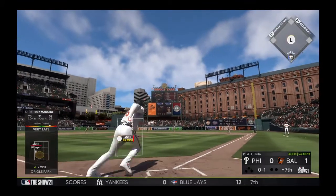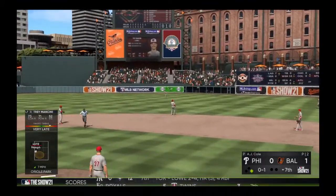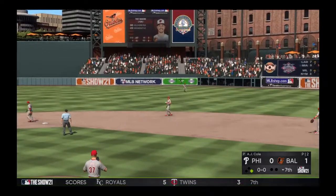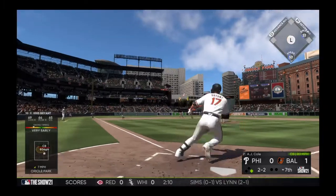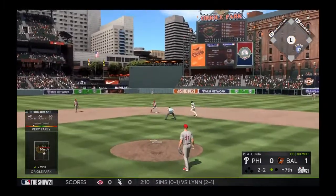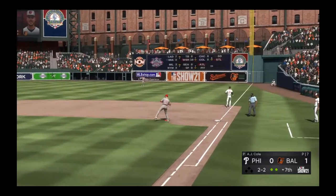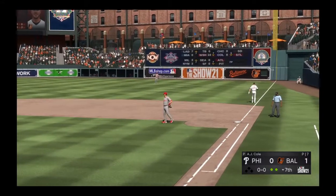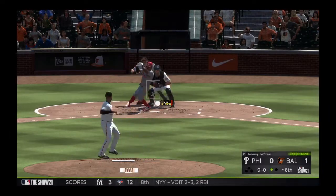Still 1-0. Trey Mancini into right field. Kind of jammed on this one, but it's going to get down for a leadoff single off of A.J. Cole. Now into the ball game pitching for the Phillies. Kris Bryant, 2-2 pitch. Ground ball to third. They go 5-4-3 for another double play. And that one hurts as the Orioles had a chance there to maybe add some insurance. Instead, we go to the 8th.